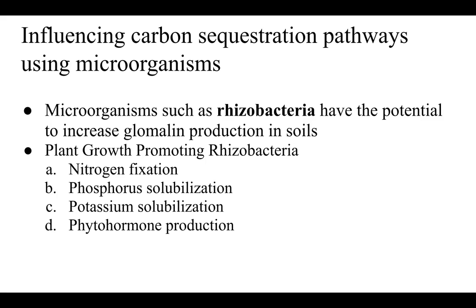So for example, PGPRs that specialize in phytohormone production have been studied and shown to increase glomalin production, most likely by stimulating both plant growth and AMF branching. Phytohormones with these functions include indole acetic acid.